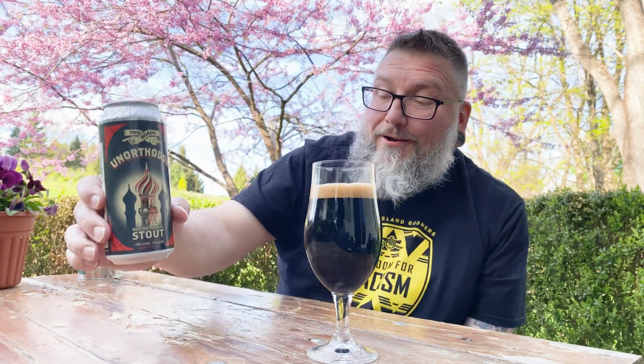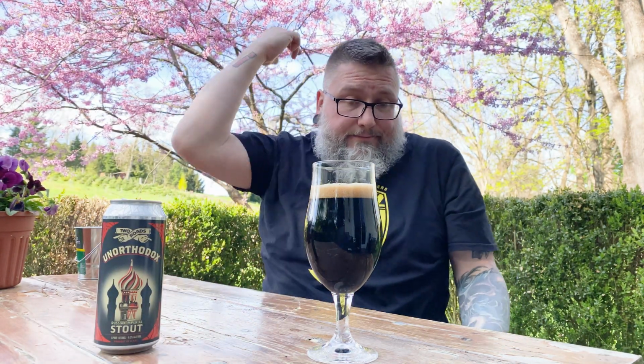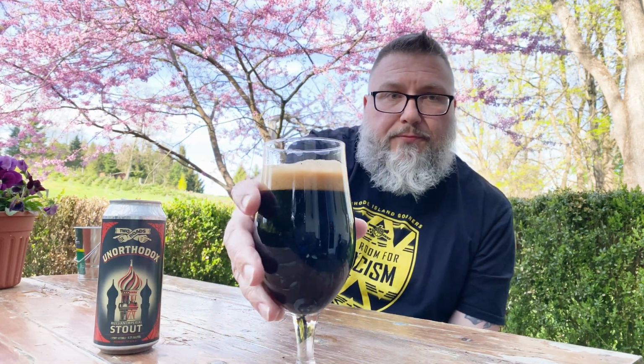Yeah, label-wise, that's what you'd expect. A little bit of Russian, kind of, what do they call those buildings? Kremlin? The Kremlin? That's not what, I don't know what they're called. But it looks like Russian stuff. There you go. Massive Cold War reviews. Anyway, that beer looks like the part of a stout.